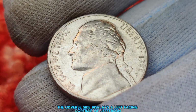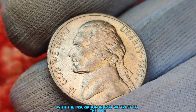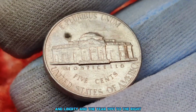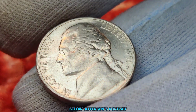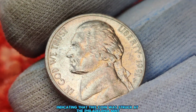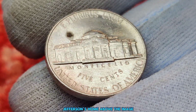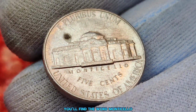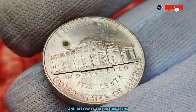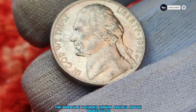The obverse side displays a left-facing portrait of Jefferson, with the inscription "In God We Trust" to the left and "Liberty and the Year 1991" to the right. Below Jefferson's portrait, you'll find the mint mark P indicating that this coin was struck at the Philadelphia Mint. On the reverse side, you'll see a depiction of Monticello, Jefferson's home. Above the image, you'll find the word Monticello, and below it, the inscriptions 5 cents and United States of America. The phrase E pluribus unum arches above Monticello.